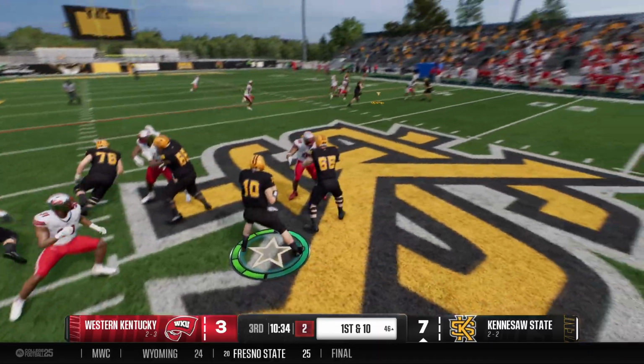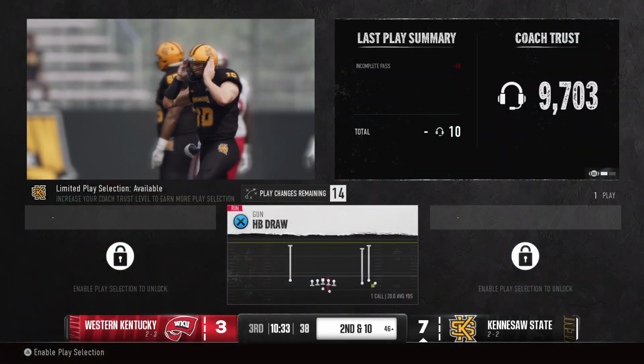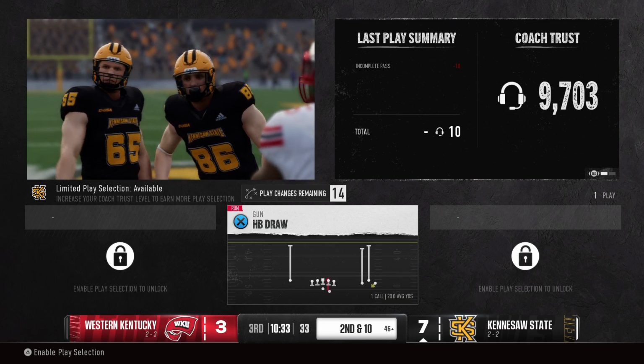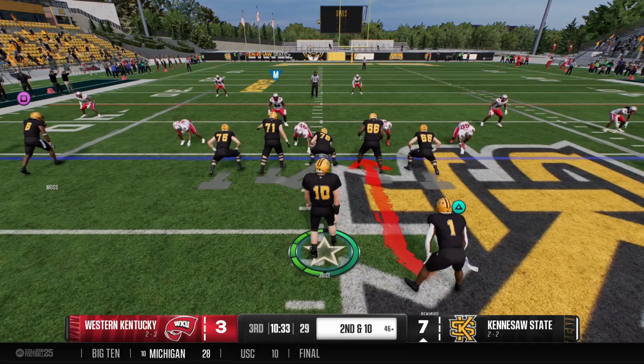Looking to go up top on first down. And it's incomplete. If you're going to take a hit like that, you might as well hang on to the ball. Well, the quarterback knew he wanted to go to his tight end on that play. He's a big physical target, but it was the hit on the play that forced the incompletion.